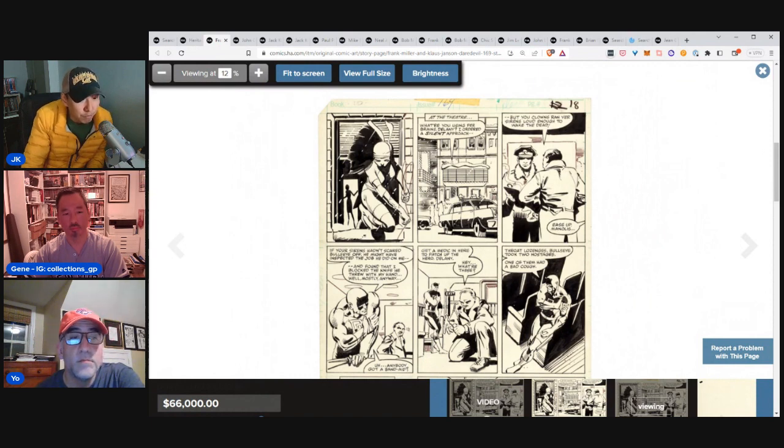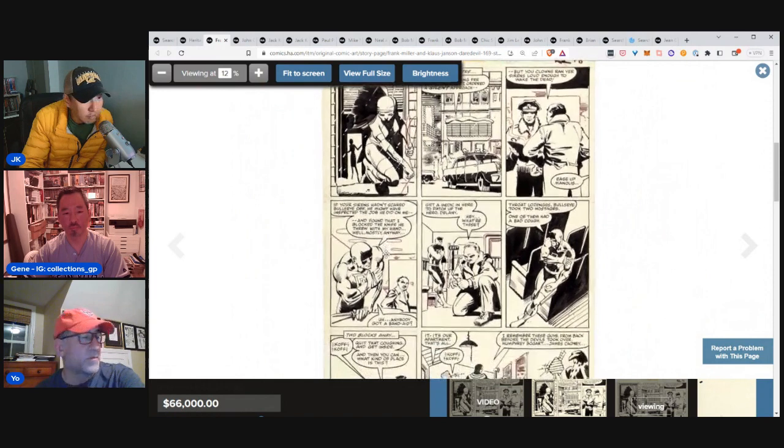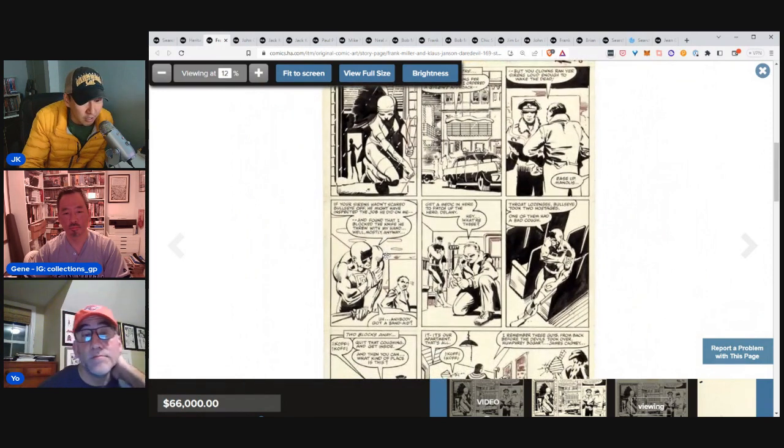But looking at this auction and maybe even the last auction, there was a Dark Knight page in the last auction and there's a Dark Knight page in this auction, and they both did somewhere around 50,000. And you're going from a crappy Superman page a few auctions ago for 100 plus, to 50 to 60 now.